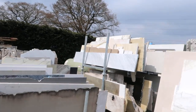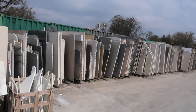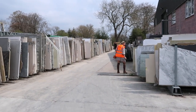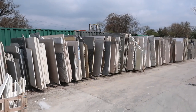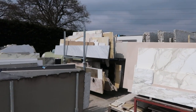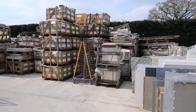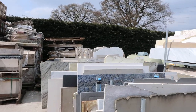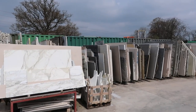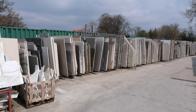So guys, this is where all of the cuts of stone are kept, in this absolutely massive yard, and there's more as well. This isn't everything. There are literally thousands to choose from. I mean, I don't know how you could ever really choose, but we've got a little tile sample that we can match up to, so we're gonna try and find something that complements nicely.